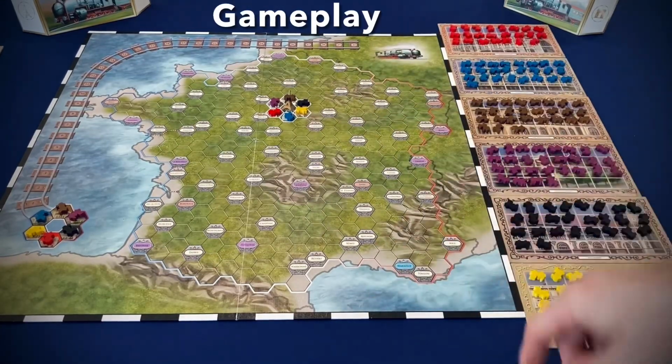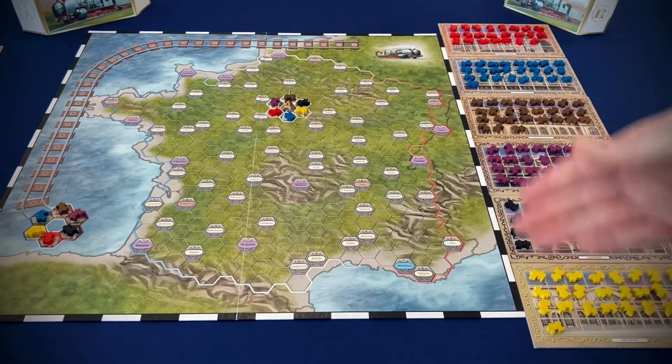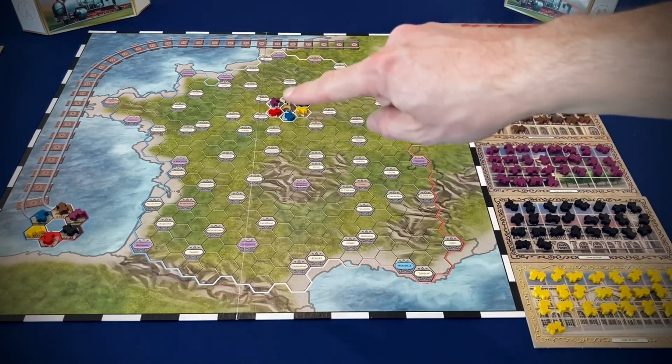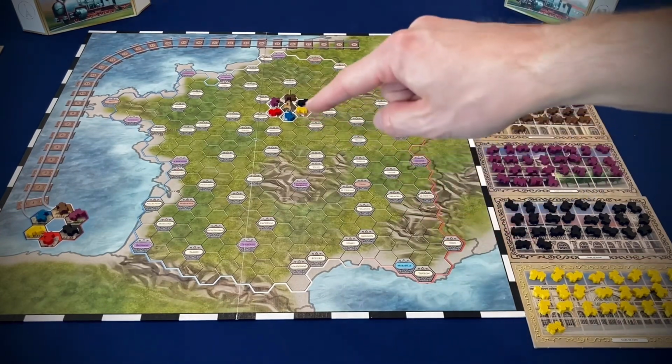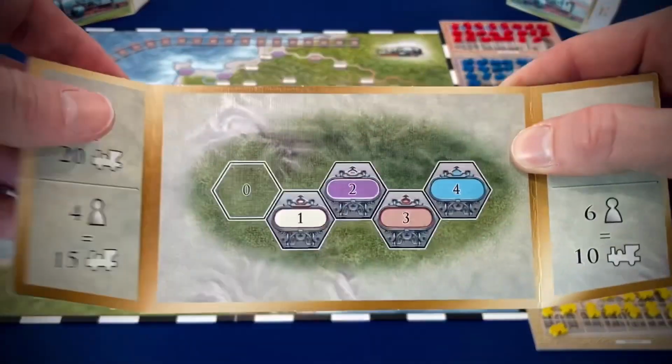The first thing you can do is take 1 to 5 trains of a single color and place them on the map. They have to just be adjacent to another train of the same color. So you're going to start here in Paris and work outward. Every city that you touch is going to up the value in stock of that train.